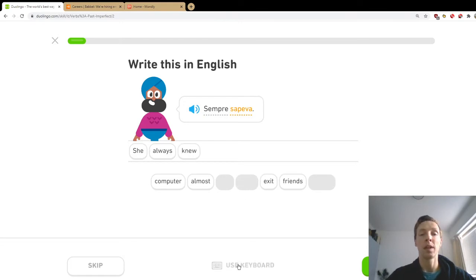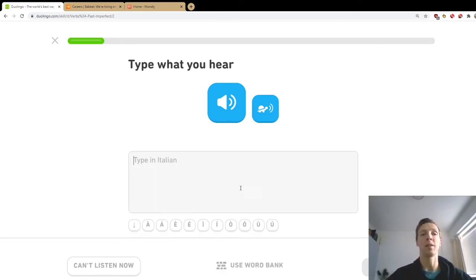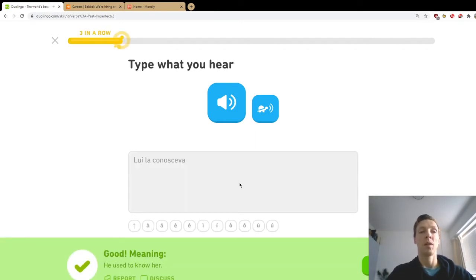You can actually also do the keyboard instead. Lui la conosceva. Actually, you can also sometimes look at the word bank first and then type it yourself. It's a little bit more difficult than just clicking the word bank. And it's a little bit easier than just writing it yourself without seeing the word banks. So that way you learn a bit and you practice.